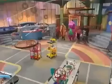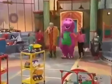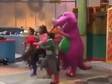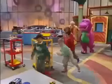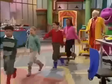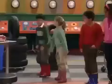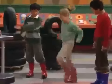Okay, everybody. Here we go. When we munch, it's so much fun. It's fun to munch with everyone. Oh, it makes us feel real happy when we munch with everyone. Oh, when we munch, we love the beat. It's so much fun to lift our feet. As we're marching all together, when we munch, we love the beat.